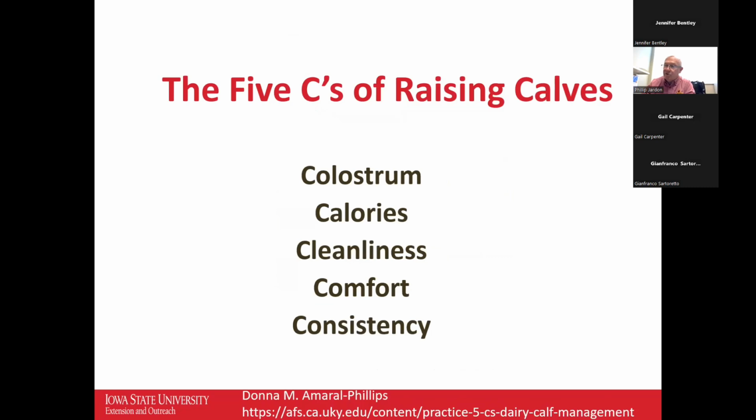All right, so closing here. This is from a paper by Dr. Amaral-Phillips at the University of Kentucky, but it's been in other places too. These are the 5 C's of raising calves. So colostrum, of course, we talked about that. Calories, having enough calories, and I'd say adding enough protein for these calves can really make a difference.